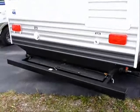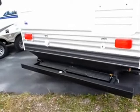This is a slide out bike rack on the bumper on the back. Simply pull the pins, extend it out, easy storage for bikes, lawn chairs, firewood, whatever you wish to put across the back of the unit.